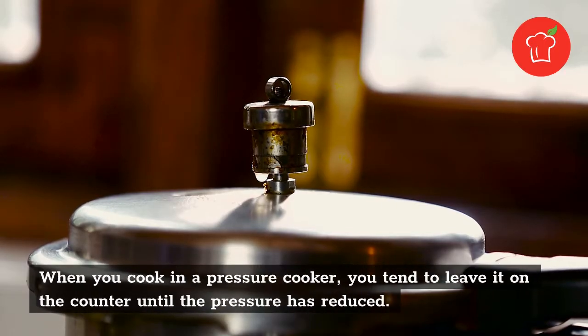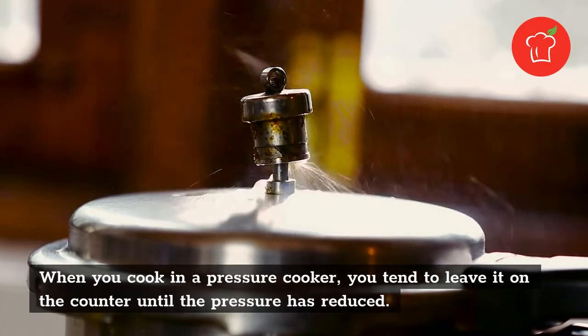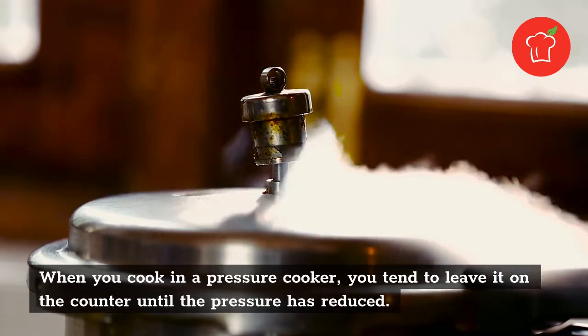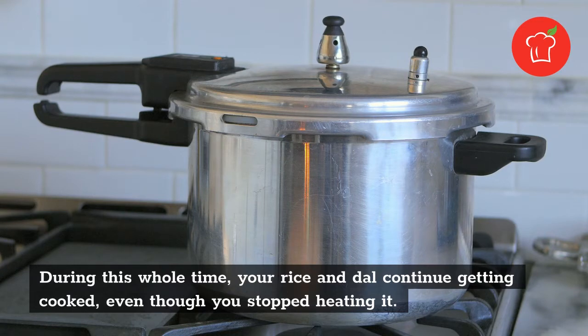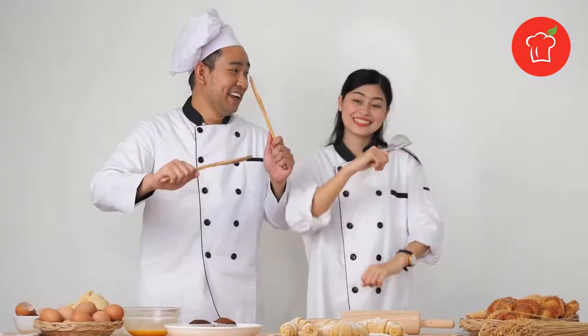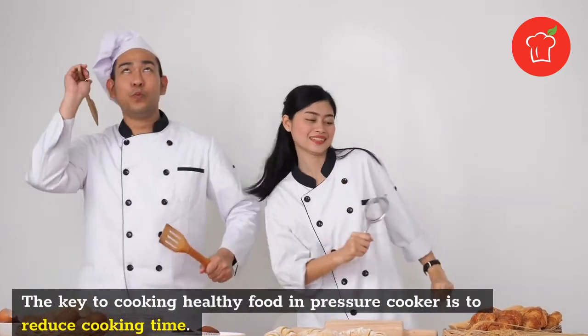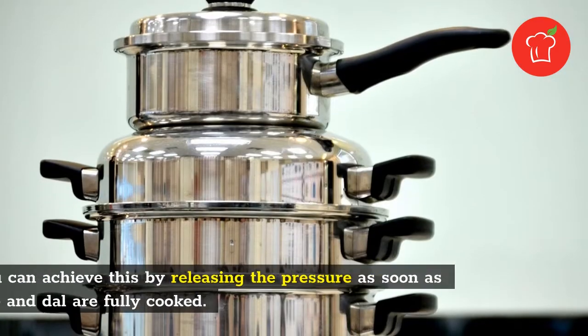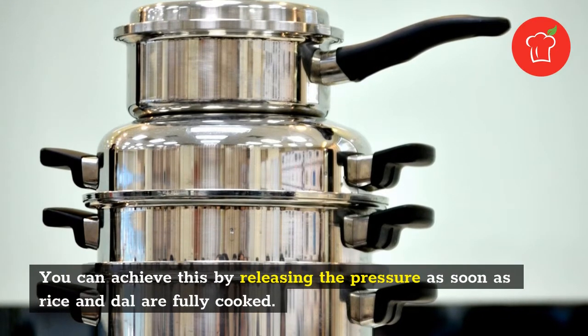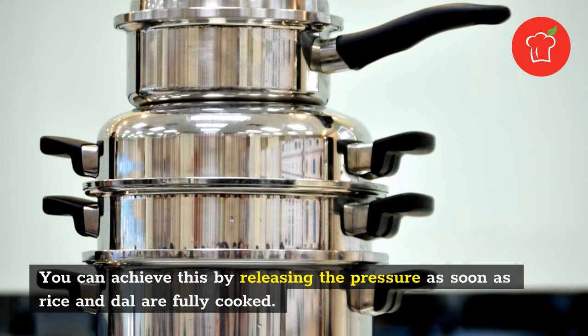When you cook in a pressure cooker, you tend to leave it on the counter until the pressure has reduced. During this whole time, your rice and dal continue getting cooked, even though you stopped heating it. The key to cooking healthy food in a pressure cooker is to reduce cooking time. You can achieve this by releasing the pressure as soon as rice and dal are fully cooked.